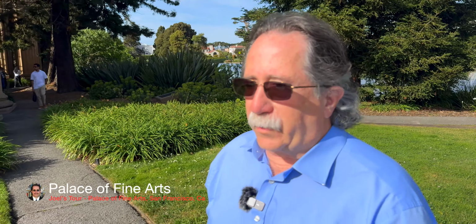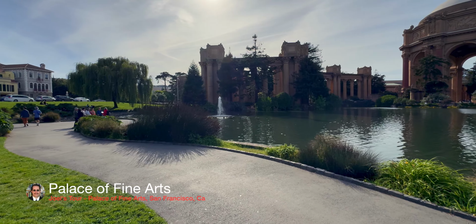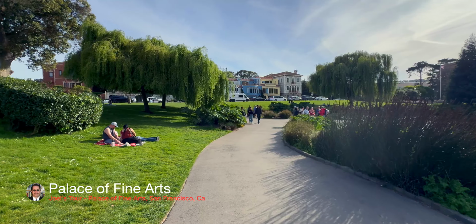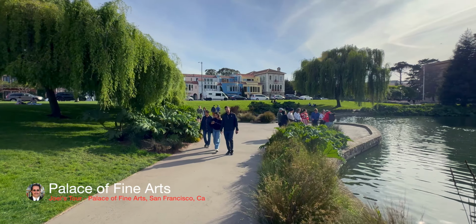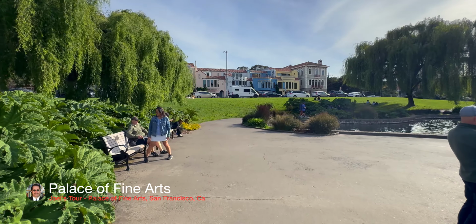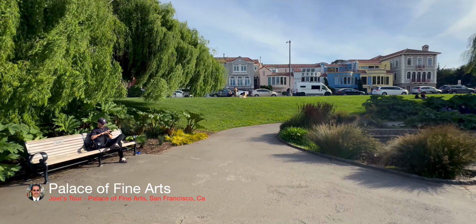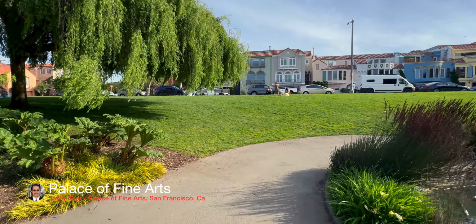I have not been here in a long time, but I've forgotten how many people are here. They're sunning themselves, they walk their dogs in this area, and they're really having a good time, and I frankly don't blame them. The 1915 Panama Pacific International Exposition was partly here, and of course on Treasure Island. The Palace of the Fine Arts has a lot of wildlife that comes here, birds, for instance, just as a resting point.